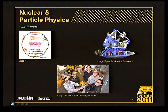Looking to the future, we have aspirations in all of these areas and more in nuclear and particle physics. Illustrated here is a diagram indicating the evolution of RHIC into an electron-ion collider that we believe is the next step for a study of quantum chromodynamics at high energy. A cartoon of the Large Synoptic Survey Telescope that Nick mentioned, where many topics in astrophysics and cosmology can be studied, including contributing to the quest for unraveling the mystery of dark energy. And at the bottom, work that we're doing on detectors for the long baseline neutrino experiment that we hope to do someday in a large underground detector far from Fermilab, where a neutrino beam will originate.